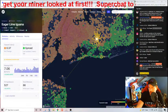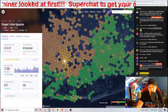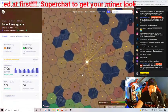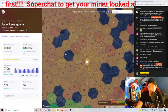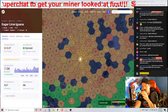All right, so 30 days, 7 out, really transmit scale kind of sucks. 8 dBi, 10 meters up. Make sure you have an LMR 400. That's about all I could say about that one. Your height's good, your antenna's okay, and your transmit scale sucks. So I don't like that one.